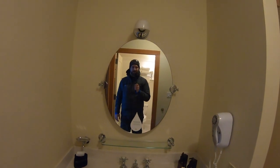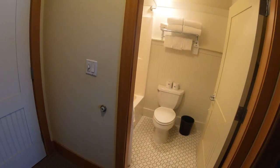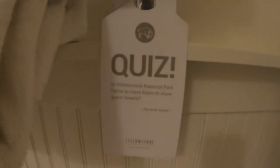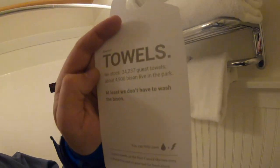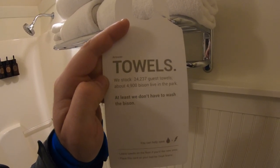We got our little sink outside of the bathroom. Actually, this is the first time I've been in a hotel where it's not in some way connected to the restroom. But a restroom. Typical little tub, nice shower head, towels, towels, towels, and a quiz. Is Yellowstone National Park home to more bison or more guest towels? Let's find out. We stock about 24,237 guest towels, about 4,900 bison live in the park. At least we don't have to wash the bison. Noted. Alrighty, let's continue on.